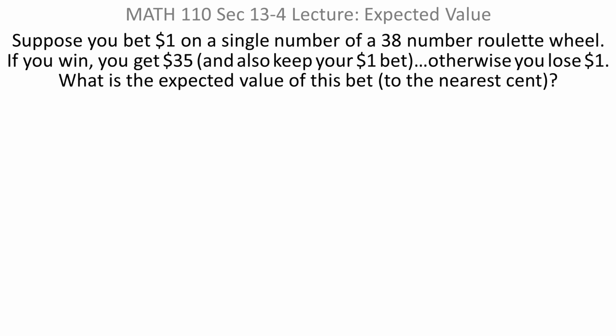In this example, we're betting $1 on a single number of a 38 number roulette wheel. So the roulette wheel has, you spin it and it has numbers 1 through 38. If you win your bet, you get $35 and they give you your dollar bet back.